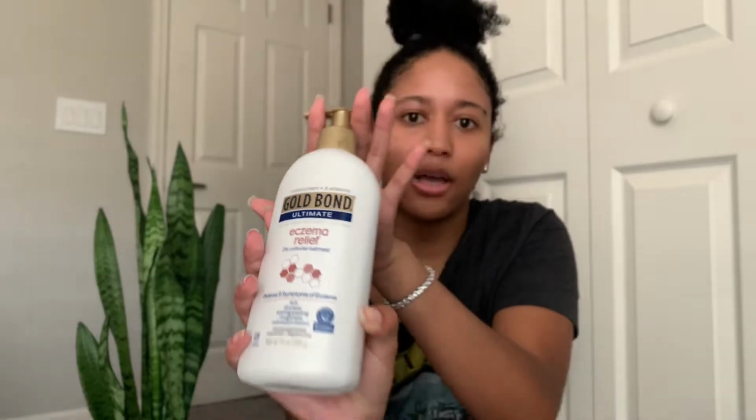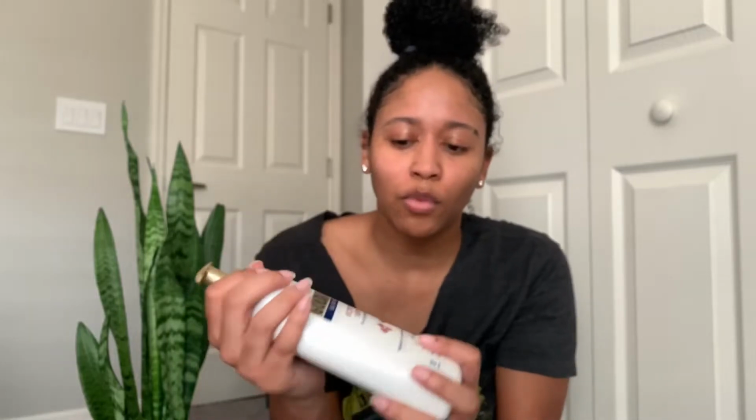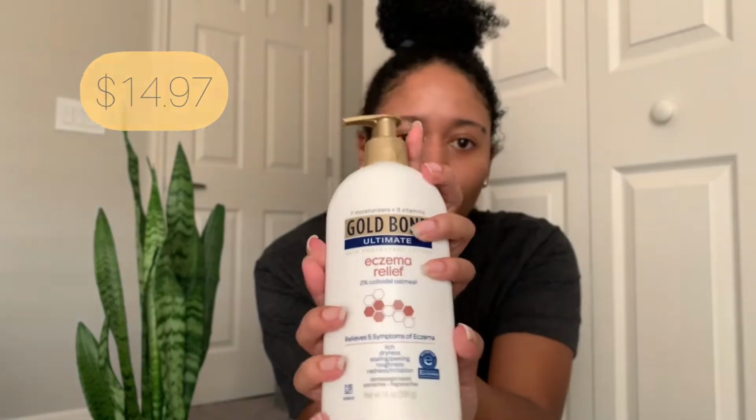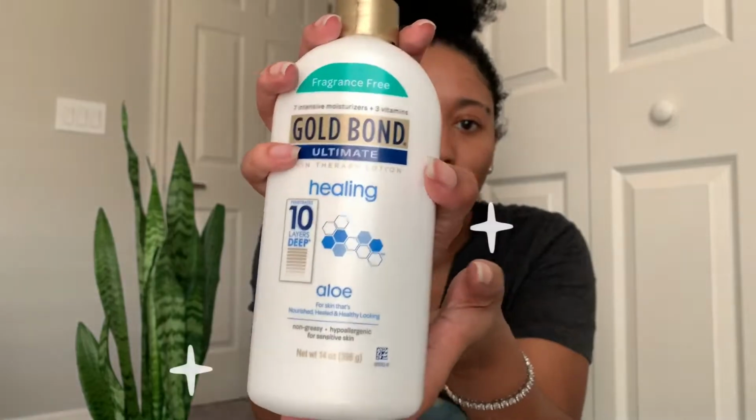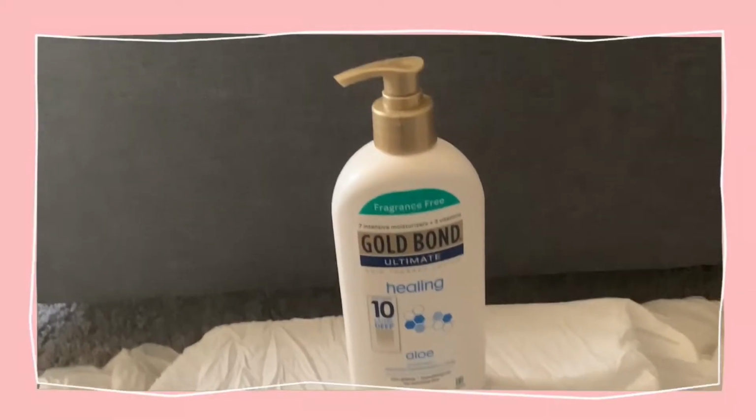To show you guys what I got from Walmart. So I got some lotion. It is the Gold Bond Ultimate Eczema Relief. I do not have eczema, but this one is so very good. Makes your skin very soft. I also bought the Gold Bond Ultimate Healing Lotion. It was like a tie between these two, and the smaller bottle was about $4.97 and this one was $6. So I got this instead. These are the two lotions that I bought.